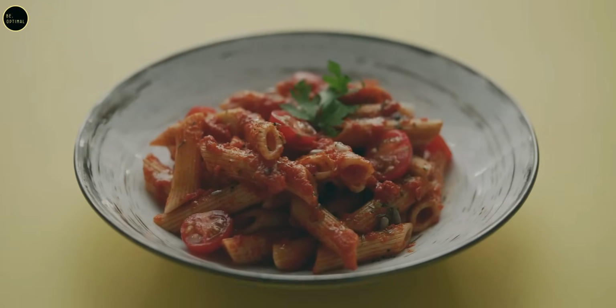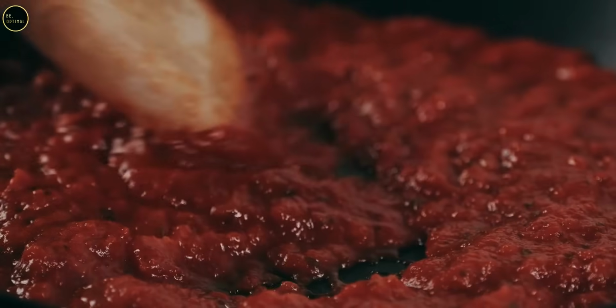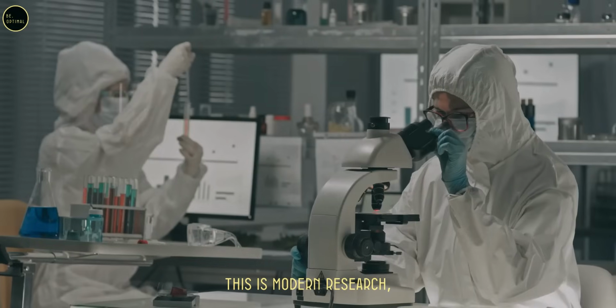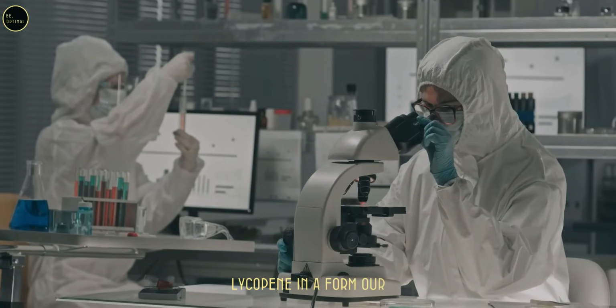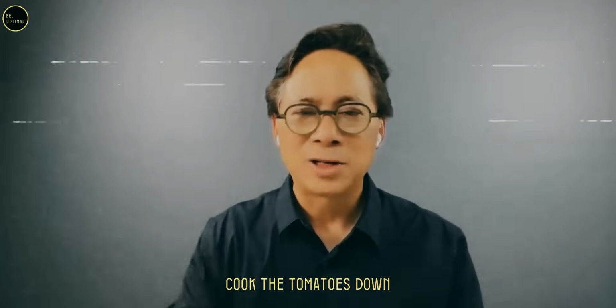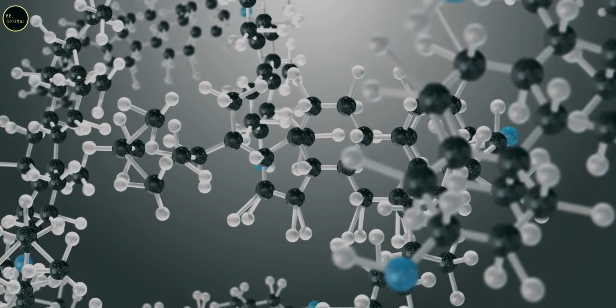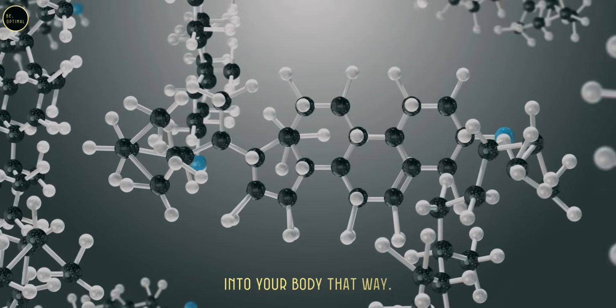I'm sure in the Mediterranean they didn't know this hundreds of years ago when they first started to invent cooked tomatoes for tomato sauce, but modern research, modern chemistry teaches us that heating it actually changes the lycopene into a form our body loves to absorb. You want to make even better absorption? Guess what? What should you actually cook the tomatoes down a little bit with? Now, lycopene is fat soluble, all right, so it loves to dissolve in anything fat and gets absorbed better into your body that way.